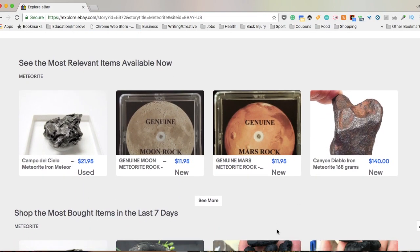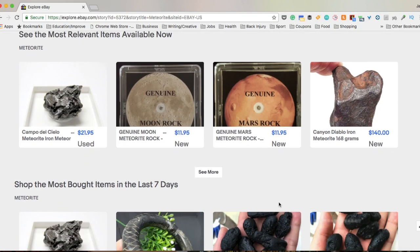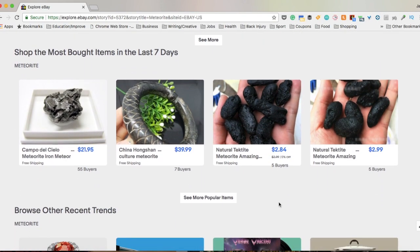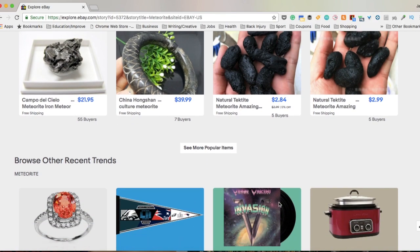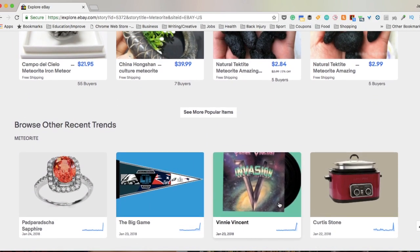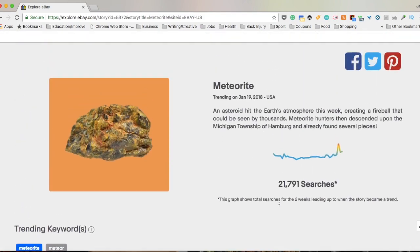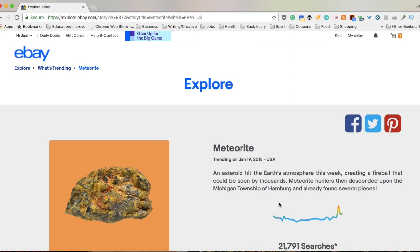Relevant items and the most bought items in the last 7 days. Pretty neat, right? And you can just get a really good idea of what's trending on eBay right now just from that. That's just one section of the Explore eBay resource.